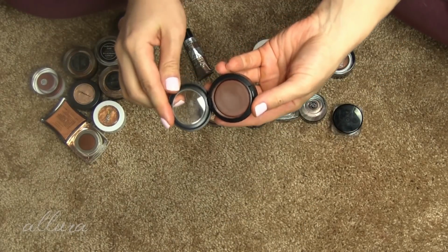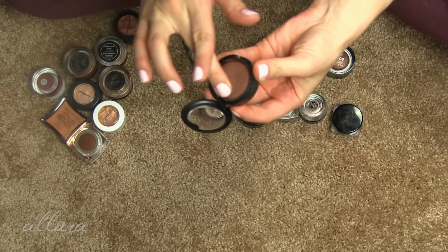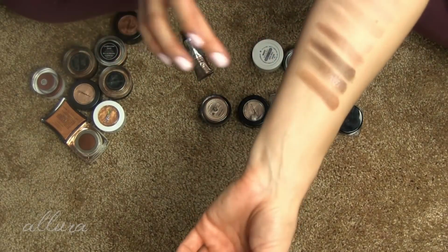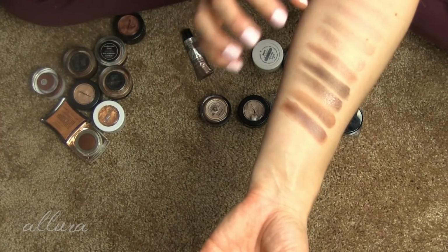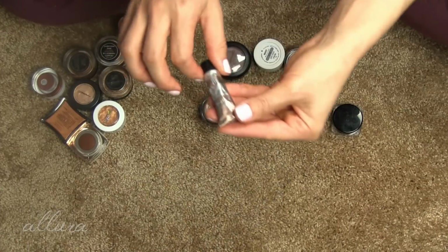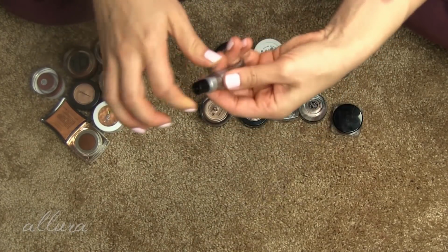This is a MAC cream color base in the shade Take Root. The surface is dry, but if you work it, you'll get to a very pigmented cream color base underneath. This has an interesting sheen to it, almost like a silvery sheen. And a L'Oreal Hip Cream Shadow Paint in the shade Nervy.